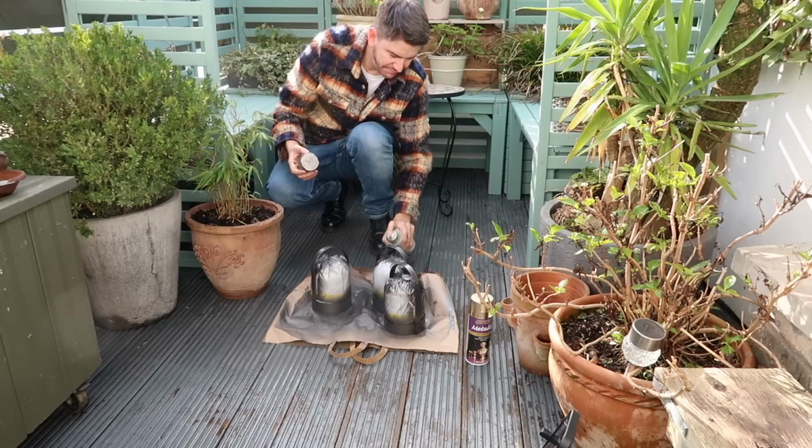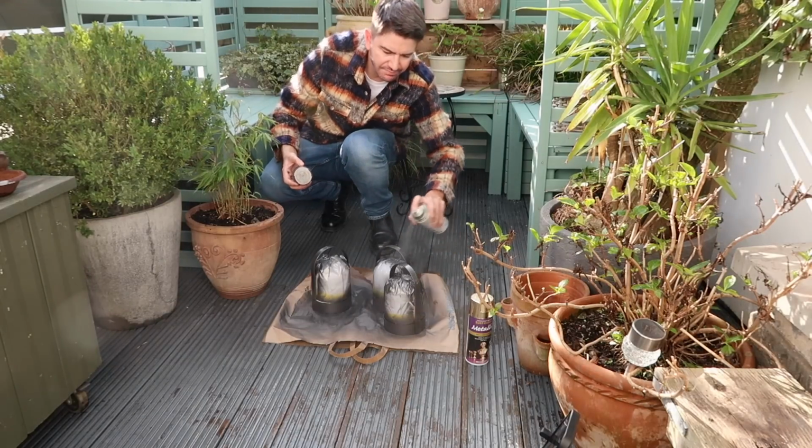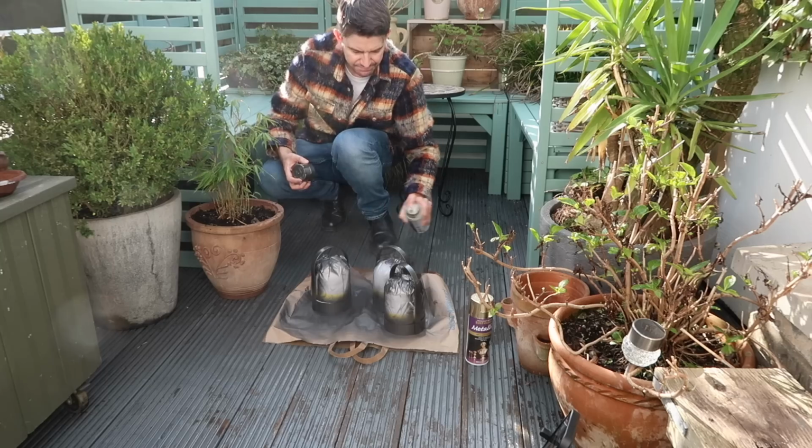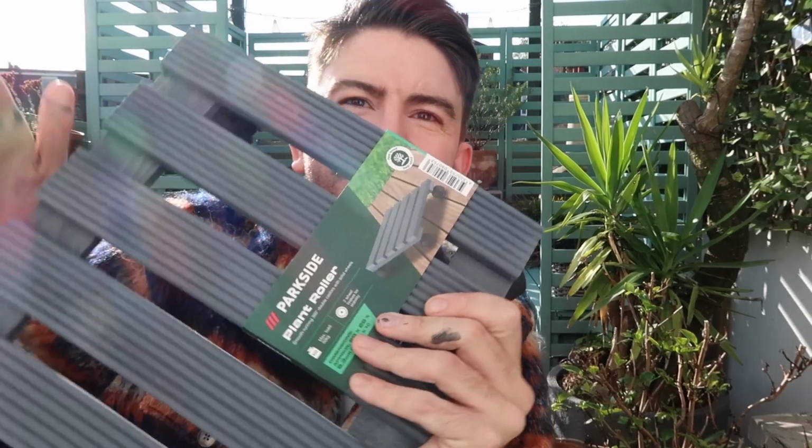Whilst I've got this beautiful sunshine, I'm going to crack on and spray paint the lanterns, and they should be able to dry nice and quickly. While that's drying, I'm going to pop these under the heavier pots out here as well, and then we'll go and have a little look at the shelf in the loft, and then I'm thinking I might pop out and get a few pumpkins to make it feel extra autumny out here.